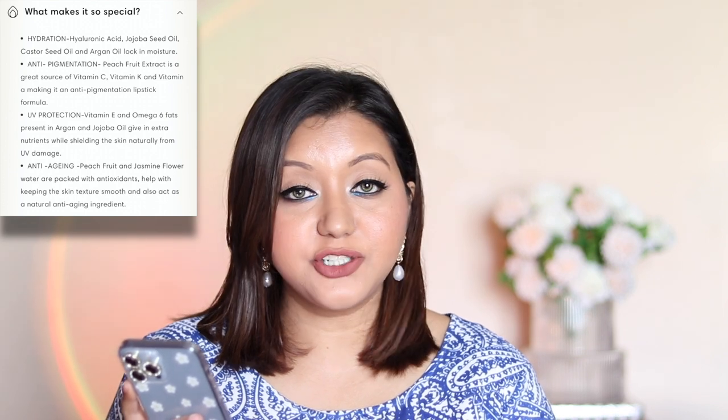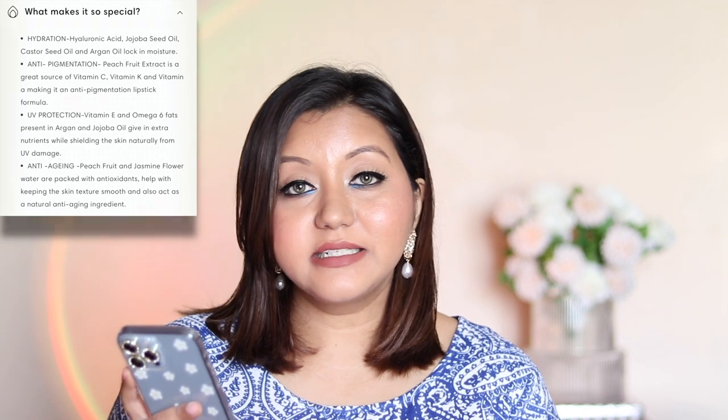Oh, and another added benefit is that it does have hyaluronic acid, jojoba seed oil, castor seed oil, and argan oil for hydration and moisture. It also provides UV protection and anti-aging as well. They offer a total of 6 shades, and these are priced at 799 rupees for 4 ml of product.